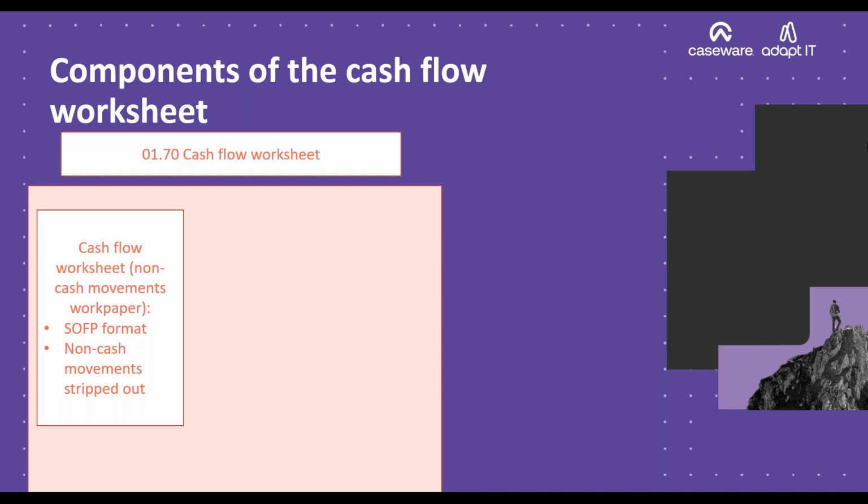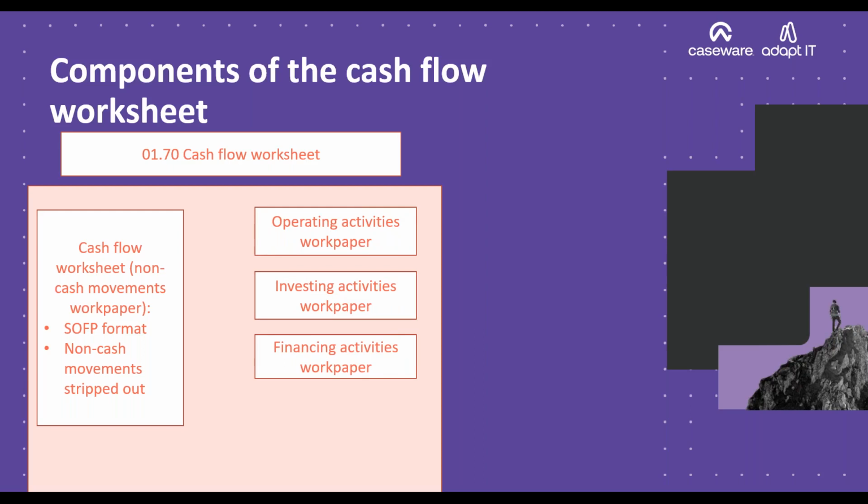The way it looks is you have an opening balance for each balance sheet line item, then you take out all your non-cash items, subtract the closing balance, and it's a simple equation. It equals the cash flow per balance sheet line item. That is the first part of the cash flow worksheet document. The next portions are the operating, investing, and financing activities work papers. These three are where the pure cash flows per balance sheet line item from the previous section are fed in.